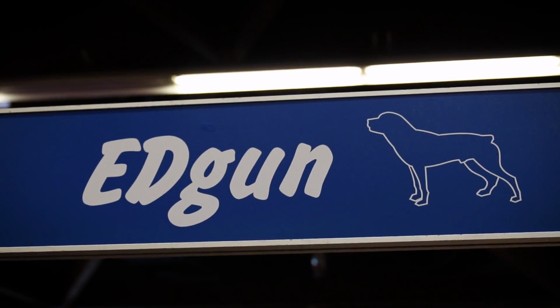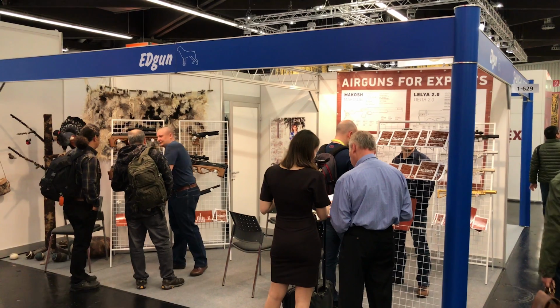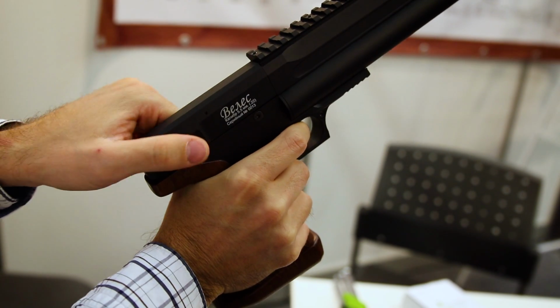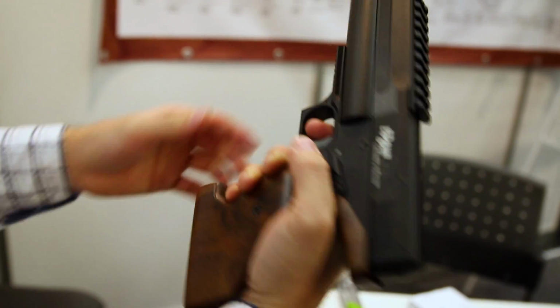And lastly, we have the Edgun stand, one of my personal favorites. I always receive a warm welcome here, and this year there were two things that caught my eye. Firstly, a rather slick looking single shot pistol that really felt amazing in my hands. That's its name on the side. I have no idea how to pronounce that. Maybe the Russians can help me out in the comment section below.